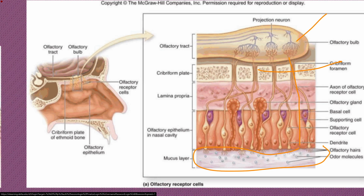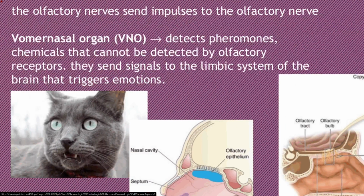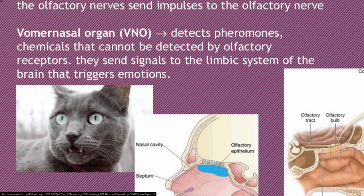Okay. Now, I talk about something else called the vomer nasal organ, VNO. These detect pheromones, and pheromones are substances that we cannot detect. Like I can smell perfume, right? I can smell soap. I can smell the cat box, right? You can smell different things. So you can detect that and you can respond accordingly. But there are chemicals that are released that we can't smell that our body actually responds to. A lot of these pheromones have to do with closeness to people, like mother to baby, sexual partners, that kind of stuff. And these are undetectable.